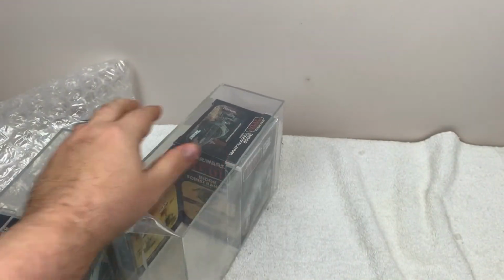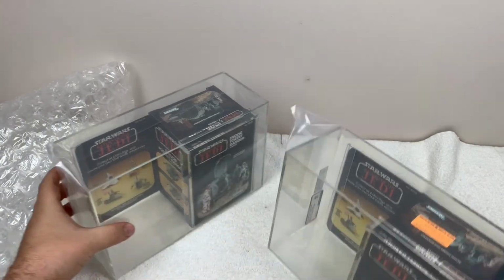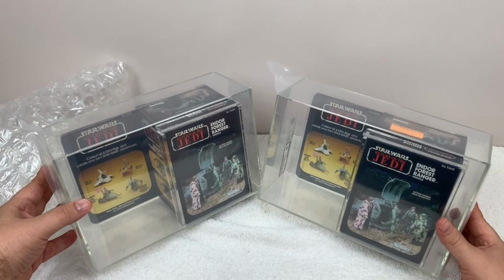But very happy with these two coming back. Really great additions to the collection.